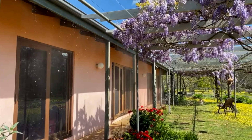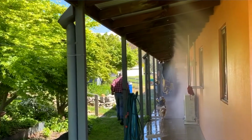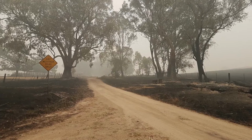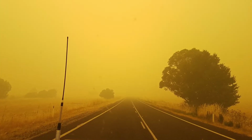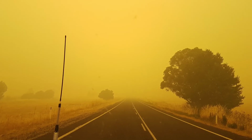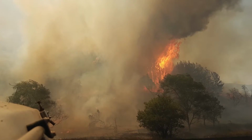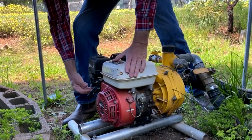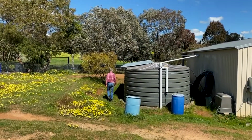We can't expect a fire truck to be driving up the drive, and I think it's the responsibility of all landholders to be either ready to leave early or prepare extremely well early in the year. So now's a great time to be tidying up, getting the wood off the veranda, getting your pumps, your water supplies, all good.